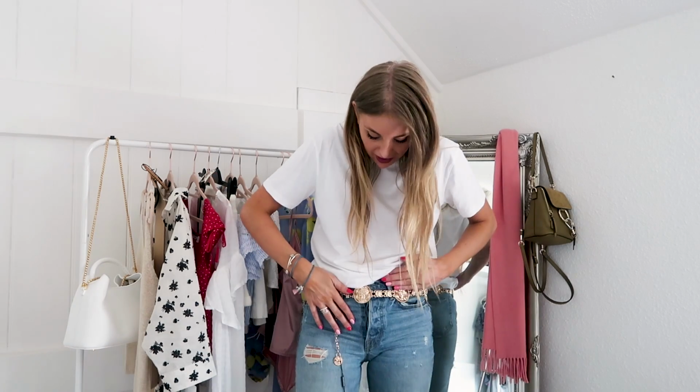Then I also got from Pretty Little Thing a belt. I'm not gonna lie, I felt like the only person on earth who didn't have a chain belt. And I really like this one because it's not too hangy. I got another one from ASOS which I really liked, but I just haven't worn it because I think it just felt a bit too gangster for me. Felt a bit too G.